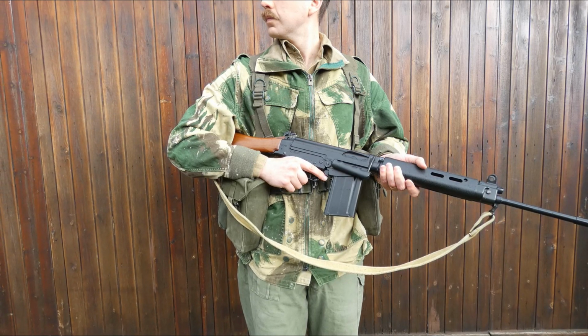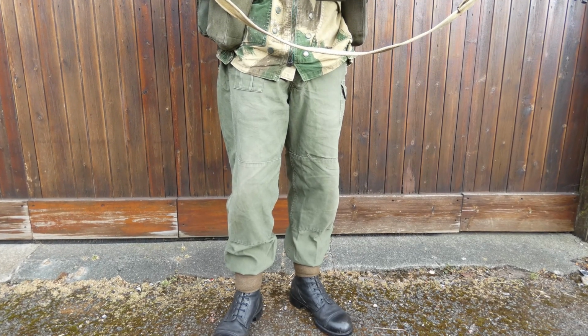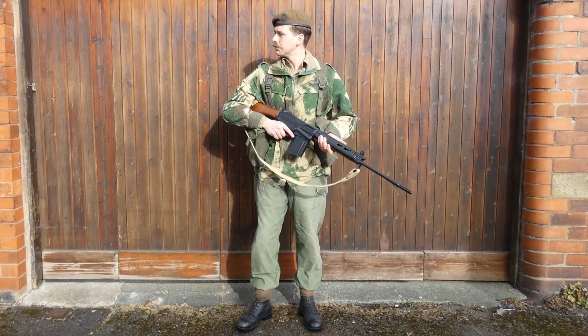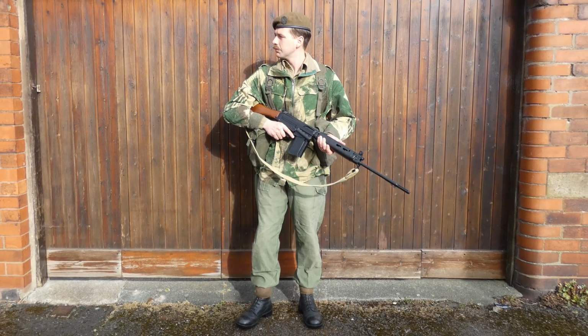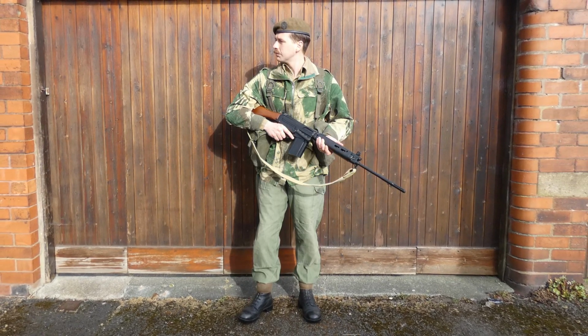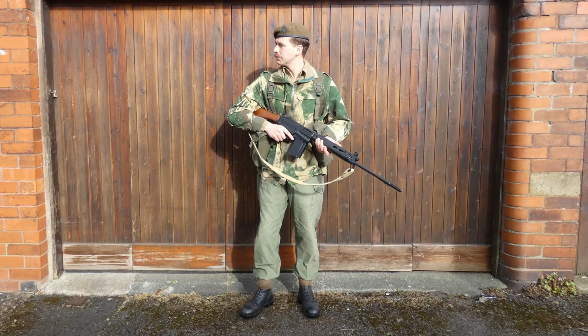And this is worn with an older pattern khaki flannel wool shirt underneath. The trousers are quite an antiquated pattern by this point, the old 1960 pattern in OD. And this uniform marks out the FIDF, obviously the predominant camouflage pattern in use by the British Army at this point being DPM, the FIDF still making use of the old parachutist smock and the old 1960 pattern trousers in this instance, so that there would be variations in this.